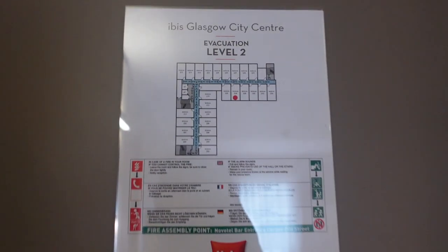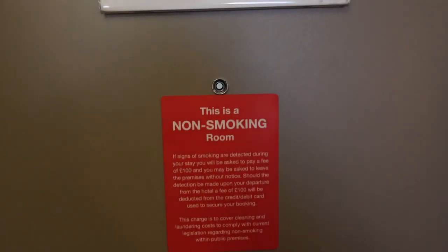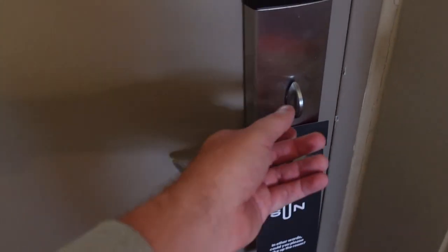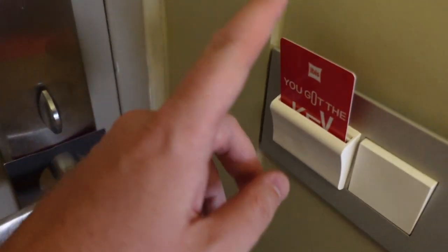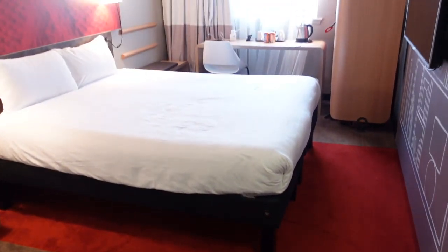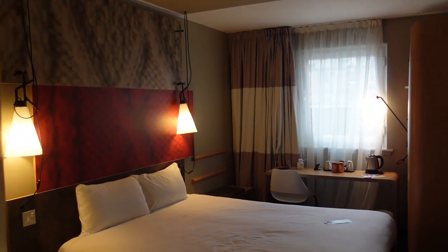The door has all the information about your room in case of emergencies and evacuation. It's a non-smoking room. Your locks and information to put on the door if you want to get a long lie. Make sure you put your card in the slot to get the power into the room. And then just looking into the room itself, a general overview.